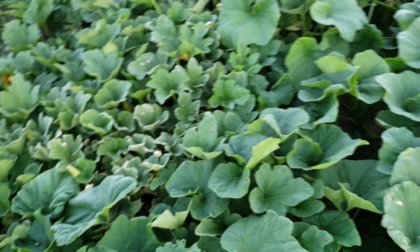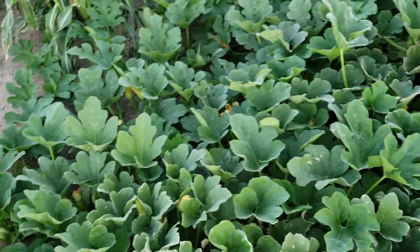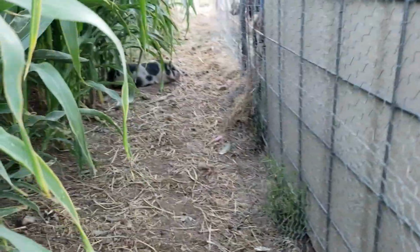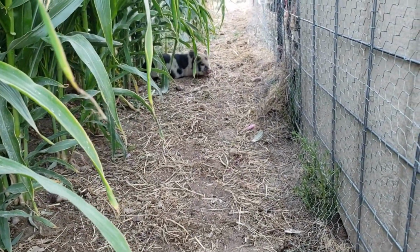So I was just notified that there is an intruder in my garden. Where are you, intruder? What must we do to track this intruder down? There you are. What do you think you're doing over here, huh? What do you think you're doing?